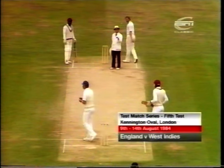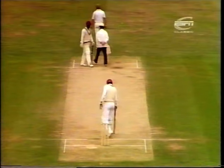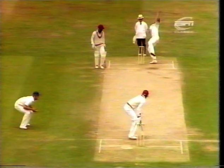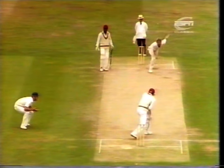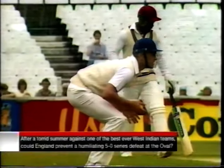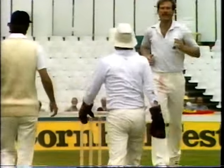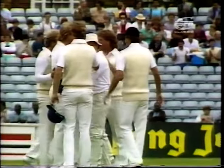Bat on to pad there, but flying away behind instead of in that short square leg position. That's what the short leg is there for, hoping that that nudge from the bat onto the pad is going in his direction. That one going a good deal finer. That's beautifully taken. What a great catch that was by Paul Downton. Harper goes, Allett strikes, and really a first-class catch.